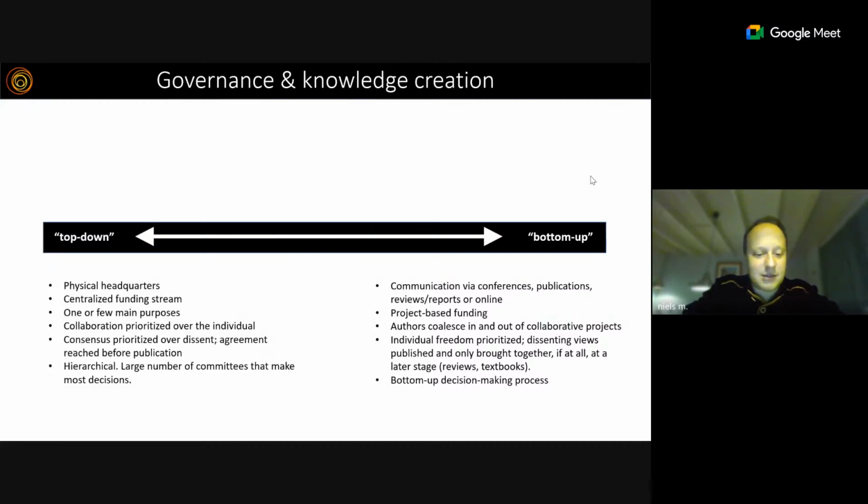At ATLAS, there are so many committees that determine everything for publications and conference attendance, and so on. On the other hand, in very bottom-up collaborations, communication doesn't happen in one building in the world, but in many places: conferences, journal publications, etc. Often there's no one big funding stream, so different people get different bits of funding together, bit by bit, and small collaborations and co-authorships can coalesce in and out of existence. In these cases, individual freedom is very much prioritized. Small groups of people can do whatever they want as long as they manage to get the funding. If two groups disagree, they both publish their results, and maybe only if these results get brought together in a review paper, a textbook, or an IPCC report does this happen, at quite a late stage. So the decision process is much less centralized and much more bottom-up.